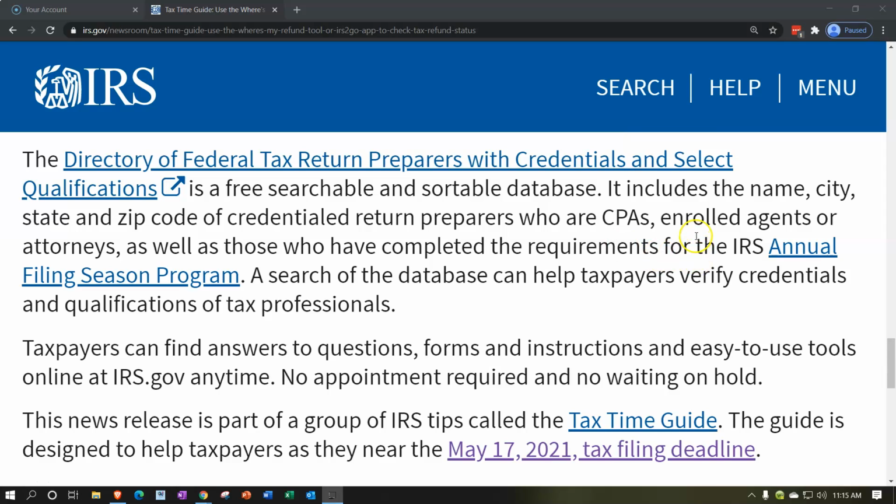Notice that the enrolled agents all pass some kind of credentials. In order to get those credentials, they have some kind of requirements, thresholds that they need to meet. The enrolled agents are going to be more focused on the tax preparation. So I would think that they're going to be more focused on the individual tax preparation in that case, and probably be specialized in that area.